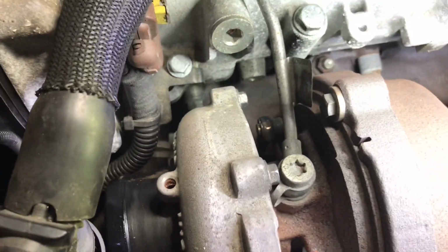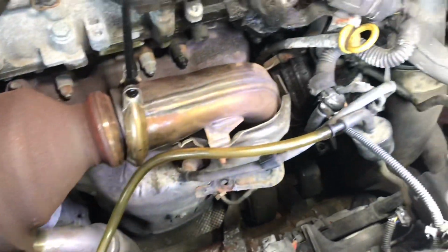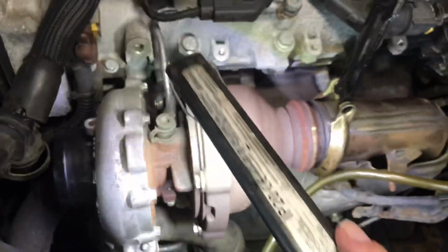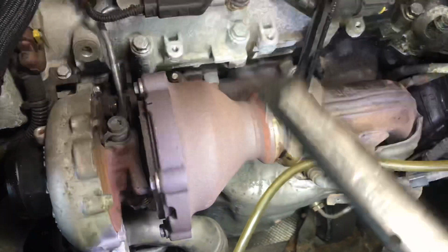Ah, that's moving good, eh? Right, so what I think we then need to look at is the vacuum supply to this little module. I would think so, because that looks good. So that's maybe one to watch here.